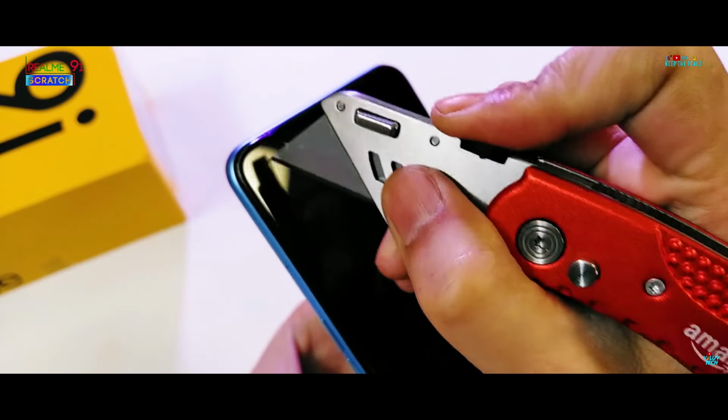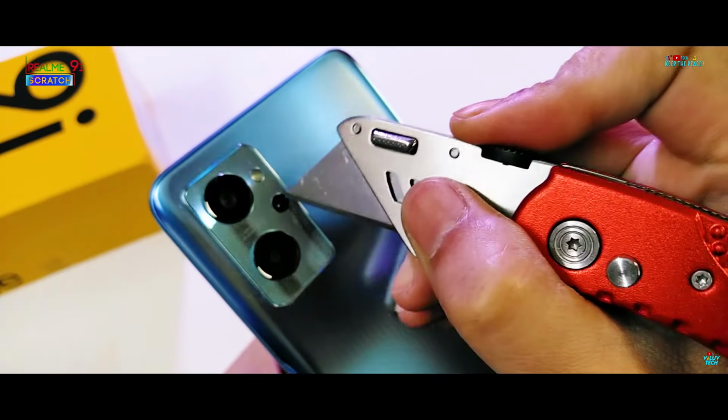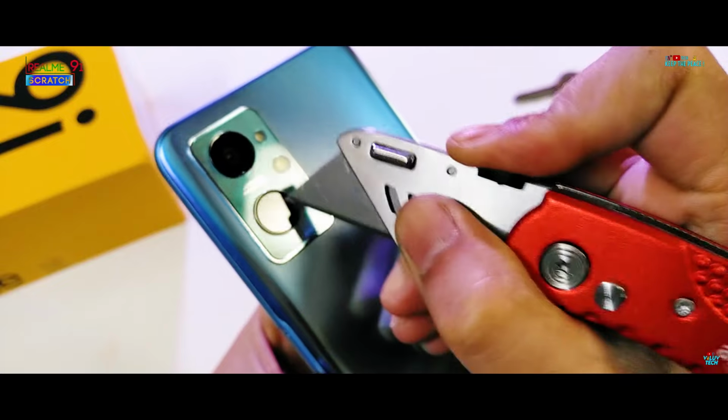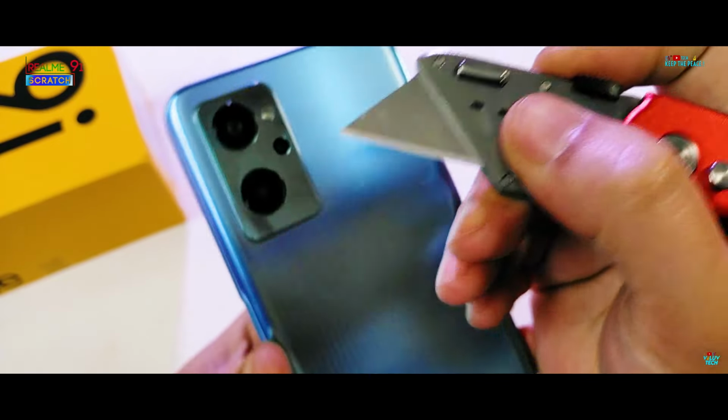On the left of the 6.6 inches display is a 16 megapixel wide angle camera for those beloved selfies. The main camera unit has a 50 megapixel f1.8 CMOS wide angle primary lens, 2 megapixel f2.4 depth sensor, and a 2 megapixel macro lens for those close-up shots.